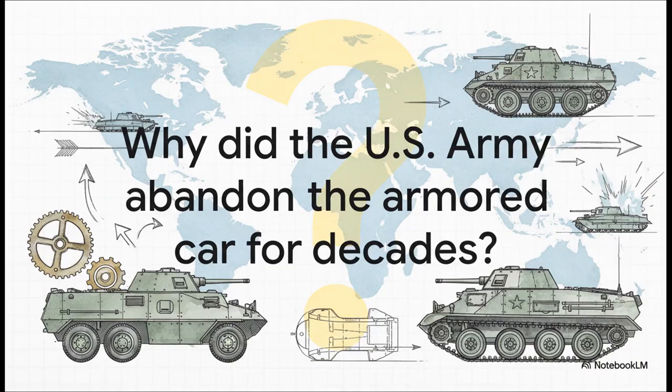And all of this leaves us with one last really fascinating question to chew on. After that frantic scramble to catch up from nothing, after creating these legendary vehicles like the Greyhound and the Staghound that other countries used for decades, why did the US Army just drop the whole idea of the armored car again after the war? It's a wild turn of events, and it really makes you think about how military priorities and ideas about warfare are always changing.